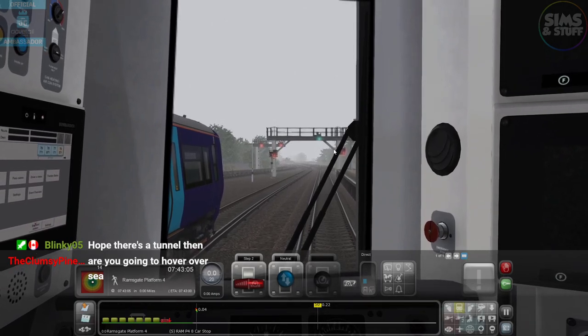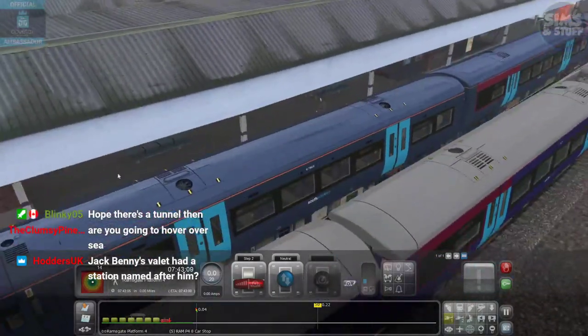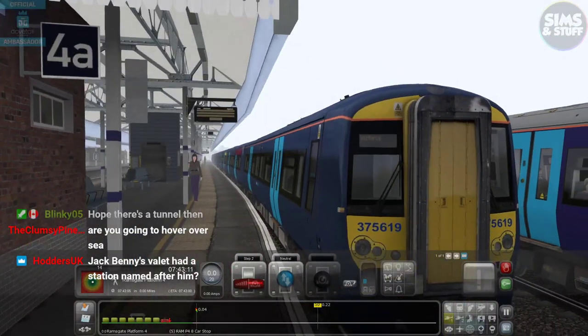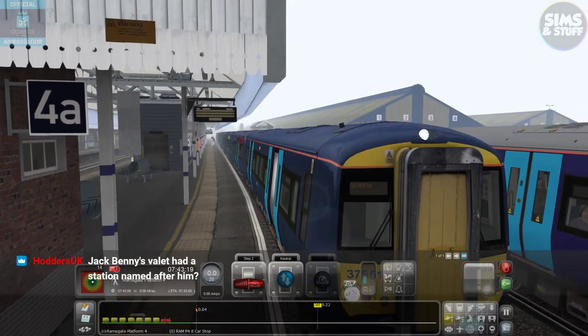So we're now in Ramsgate. What? This is very quiet. Open the doors? I'm guessing open the doors. Oh, we are going to get some noise. Okay, put some lights on.